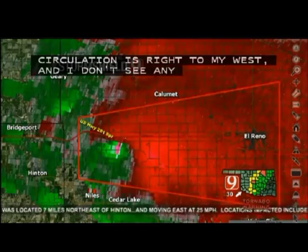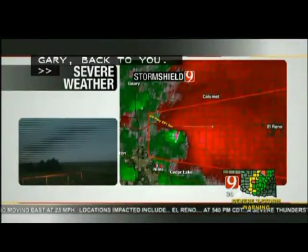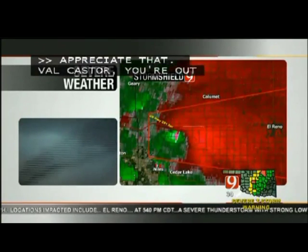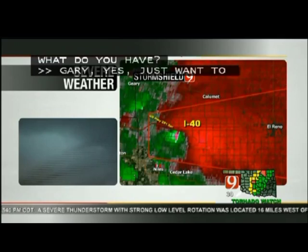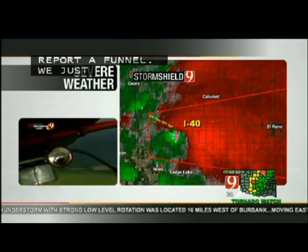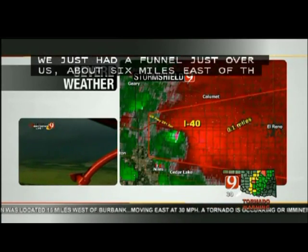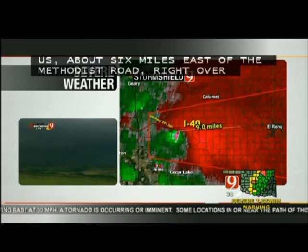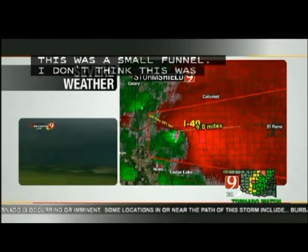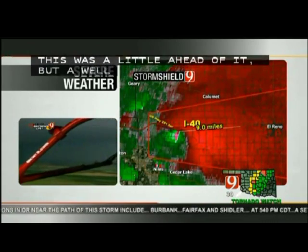Val, go ahead. Gary, yes, I just want to report a funnel. We just had a funnel almost right over us. This is going to be about 6 miles east of Methodist Road, right over I-40. This was a small funnel. I don't think this was right in the middle of the main circulation. This was a little bit ahead of it, but it was a well-formed funnel. A very thin funnel that formed and went about halfway to the ground. Did not see any debris or anything like that. But it was 6 miles east of Methodist Road, right on I-40, Gary.